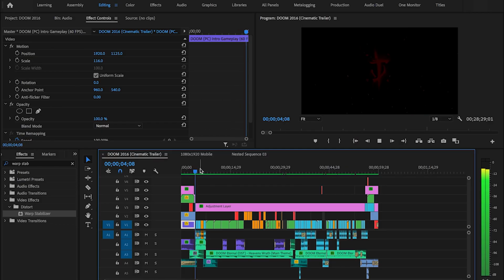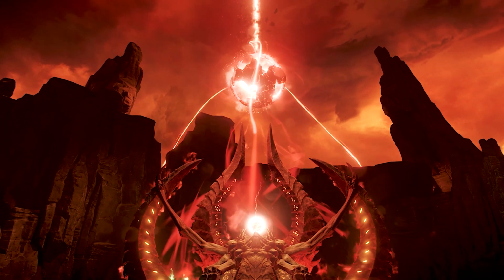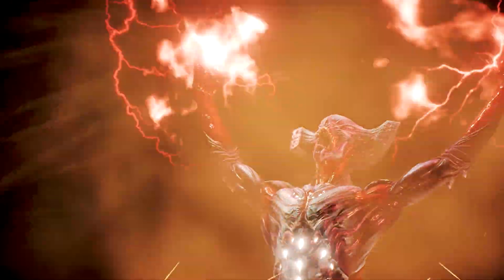The structure of the edit itself was pretty straightforward. I knew I wanted a snappy opening to grab attention, a roughly even split between environments and slower panning shots in the build-up, along with fast-paced and action-heavy content in the second half.